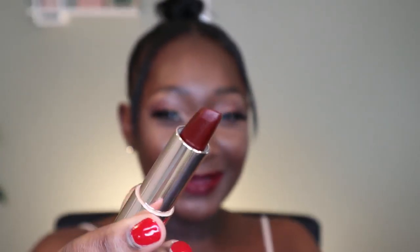Oh, is it my eye that is deceiving me? Because the color to me looks browner than it looks like on the lip. But I love how it applies. I love how it looks.